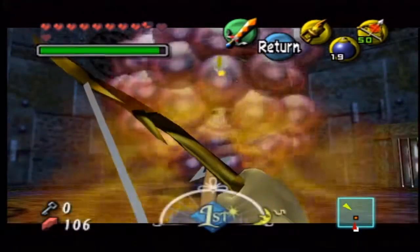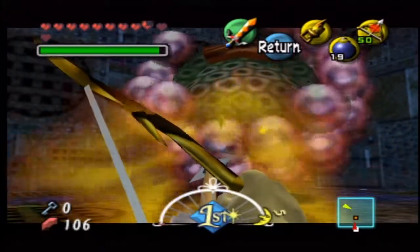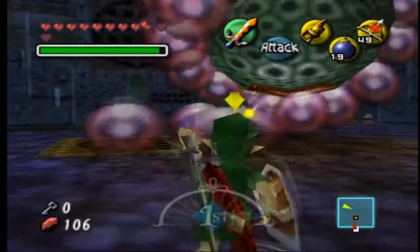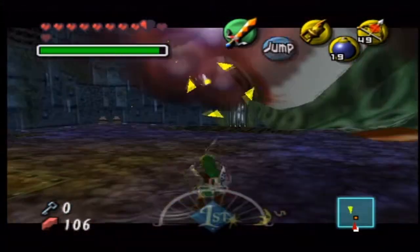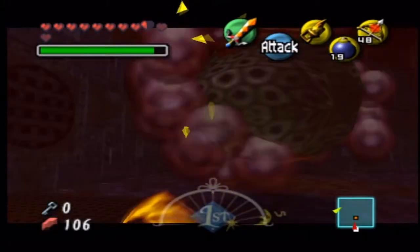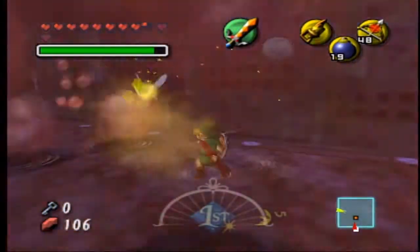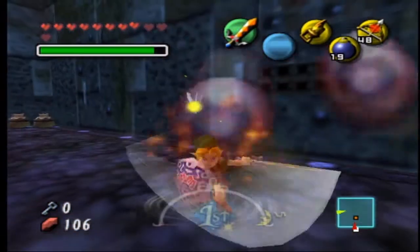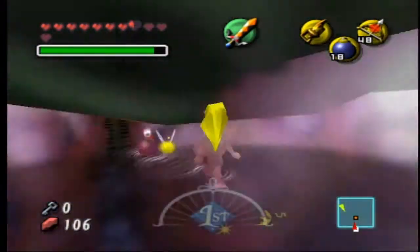Let's see if we can get him. Looks like he's closed his eye. Oh, wait, I want to target him. Dang it. Again, you don't have to get rid of all of them, but I think that's what I'm going to go ahead and do, just because I think it's easier.